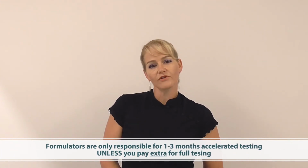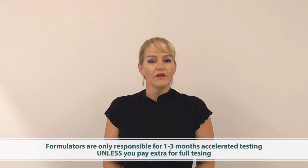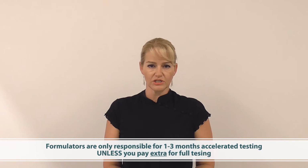And if you paid for your formulation to be developed, your formulator is really only responsible to test the robustness of the formula under 1 to 3 months accelerated conditions. Now, if you want my professional opinion, that's not enough assurance to take your product to market. But unfortunately, I see too many brands skip this vital step, thinking they'll save money when it only costs them big dollars in the long run.